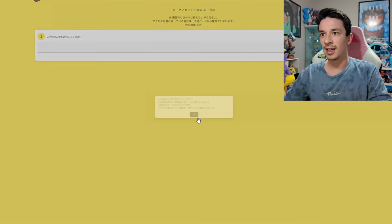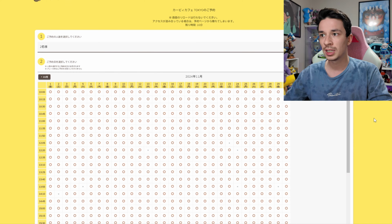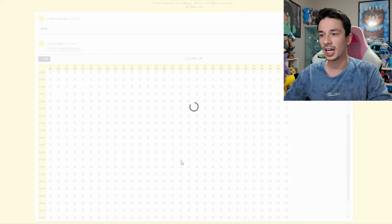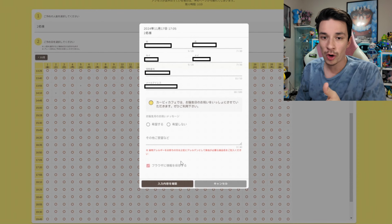You want to check this box and you want to proceed, and that's in Japanese. I want to reserve for 2 people. This is the amount of people, and we have kind of whatever we want. Let's say at 5 o'clock the 17th. Pause for a second. Automatically, the Kirby Cafe website is gonna have this form in Japanese.